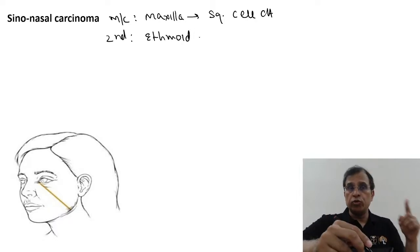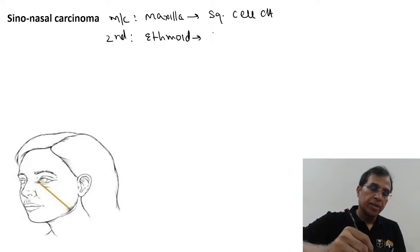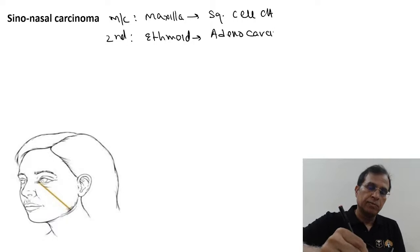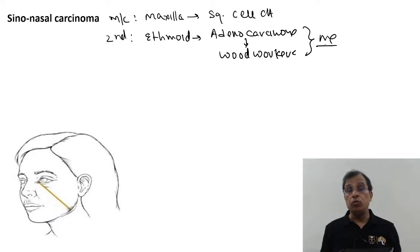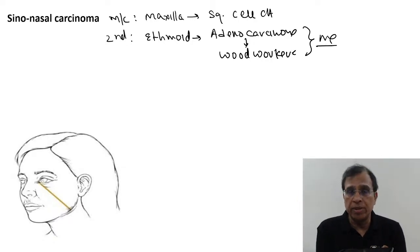About ethmoid carcinoma, you have to know two things. A, it's an adenocarcinoma. And B, it is seen in woodworkers. And this is a very important MCQ. They ask you in woodworkers which of the following carcinoma is common. Either the choice given is adenocarcinoma or ethmoidal carcinoma. Both are the same thing actually.